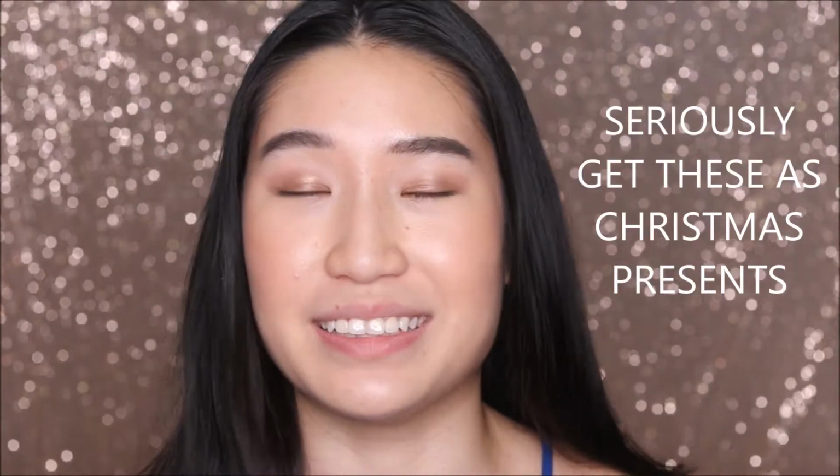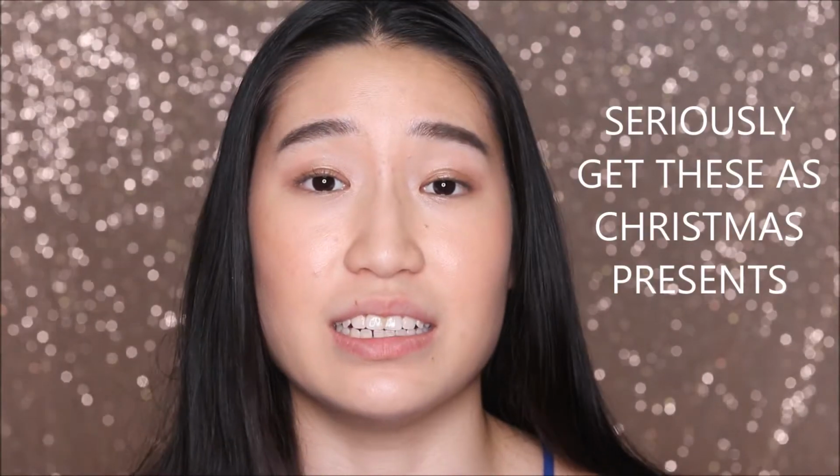As you can see, I have no lip products, so I'll be trying the different finishes to talk more in depth about each line, and also the color selection, so that if you guys during this festive season with all the discounts in the drugstores, you guys can pick which is your favorite. And also, side note is that I really think these are excellent gift ideas.